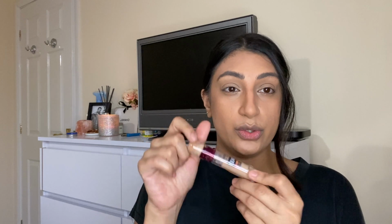Now, I've not done a deep contour, I've done a really light subtle contour because she doesn't have that harsh line, but I have just done it to shape my face a little bit. I am going to go in with a really light concealer. I'm going to use the Maybelline Instant Anti-Age Eraser Multi Concealer. I'm using that in the shade Nude.